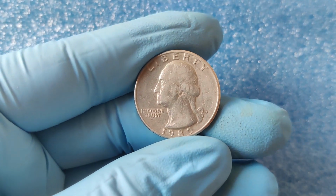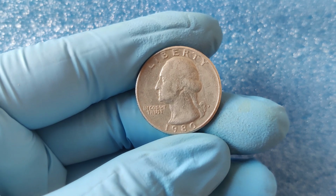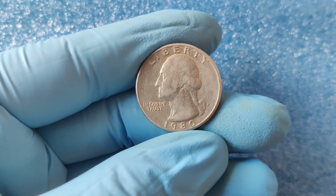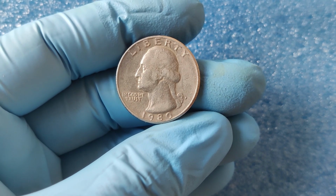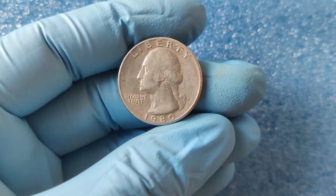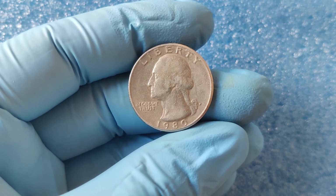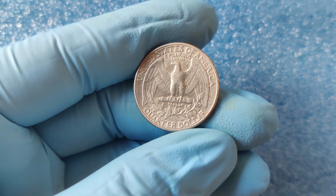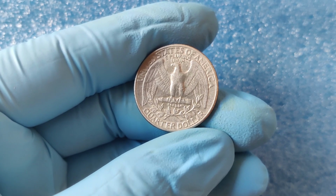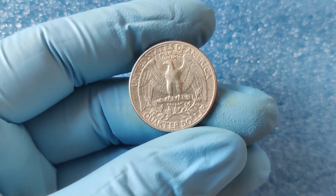Before we dive into the value of the 1980 P mint mark quarter, let's take a brief trip back in time. It's 1980. Ronald Reagan was elected as president, the Rubik's Cube was taking the world by storm, and the U.S. Mint in Philadelphia was hard at work producing millions of coins to meet the demands of a bustling economy. One of these coins was the Washington quarter, a coin that's familiar to just about anyone who's used American currency.